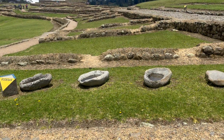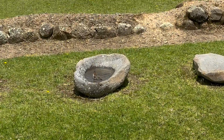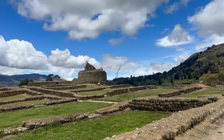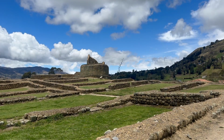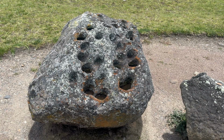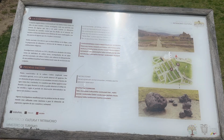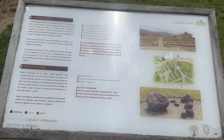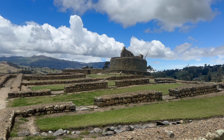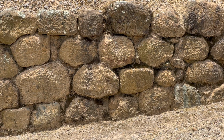Long ago, these stones were where the Incans ground their grain. But nowadays, they make really good bird baths. And here they found various bodies. This stone was a lunar calendar. The reflection in water in these various holes would reflect which month it was. Sure enough, even an untrained eye like mine could tell the difference in the work here with these bricks.